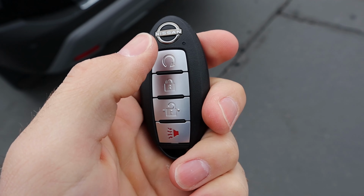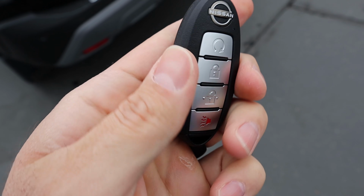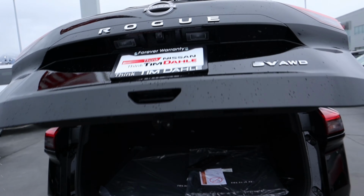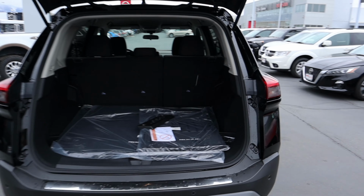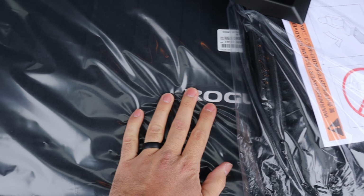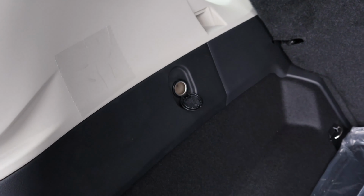Now here's our key fob. We have our remote start, our lock, and our unlock function here on the fob itself. And then as for the hatch, it is a hydraulic opening, and we can see the Rogue logos here on all of the mats for the back. Notice we've got a 12-volt there off to the side.